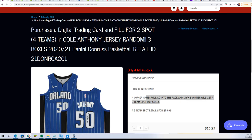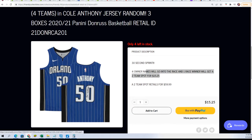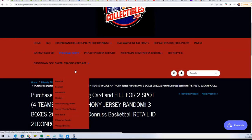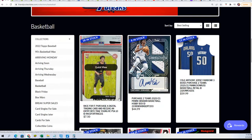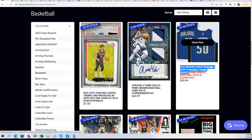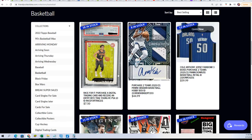So that's one of the breaks that I'm most excited about right there, the jersey in Donruss with all the rated rookies. Donruss is huge. You can hit so big in Donruss basketball, retail. There are so many big hits that come out of this. So I'm super excited for that.